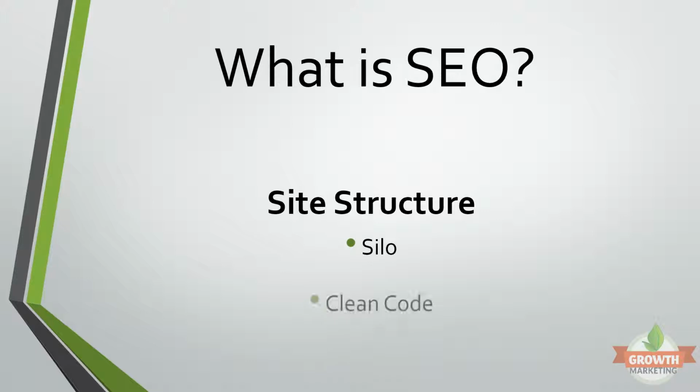Next is clean code. This is by avoiding elements like Flash and Java, especially used excessively on your website, and just having clean code, so not having a bunch of extra lines of code that aren't necessary.